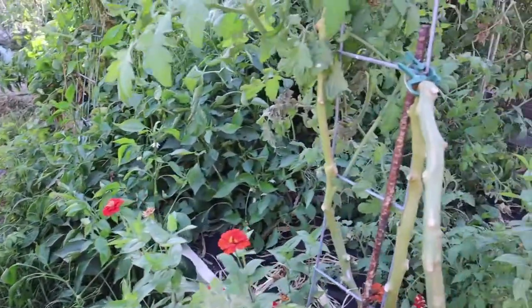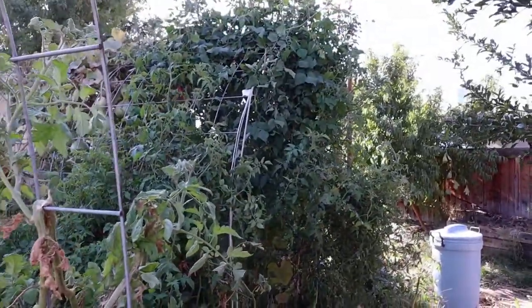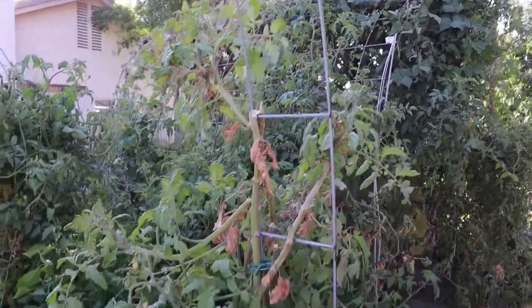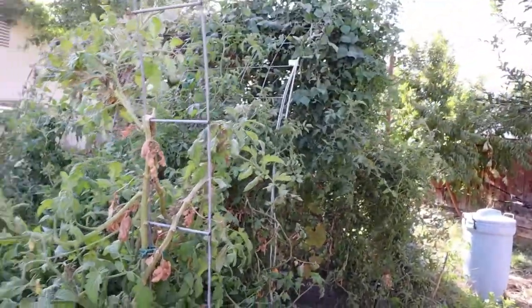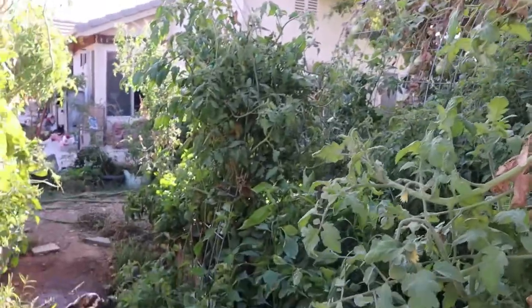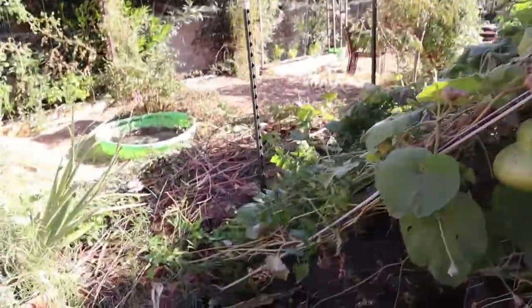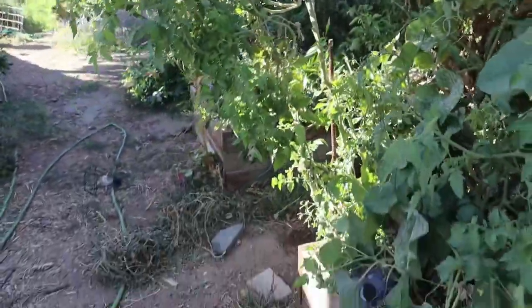I knew it was gonna get cold. I didn't think it was gonna get super cold. Now this trellis over here, it was leaning and stuff. I just knew for sure that one was gonna fall. But that one didn't fall. It's still standing. Look at this leaning trellis.